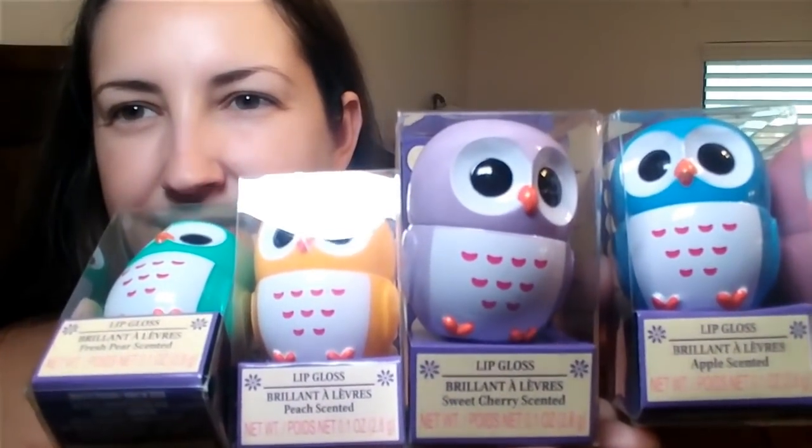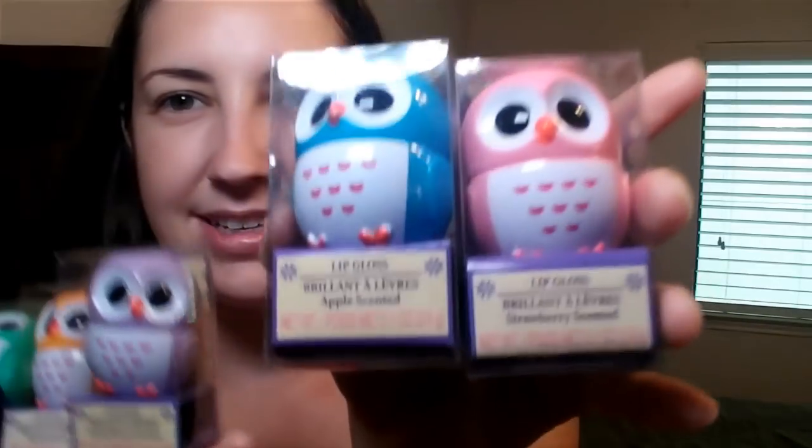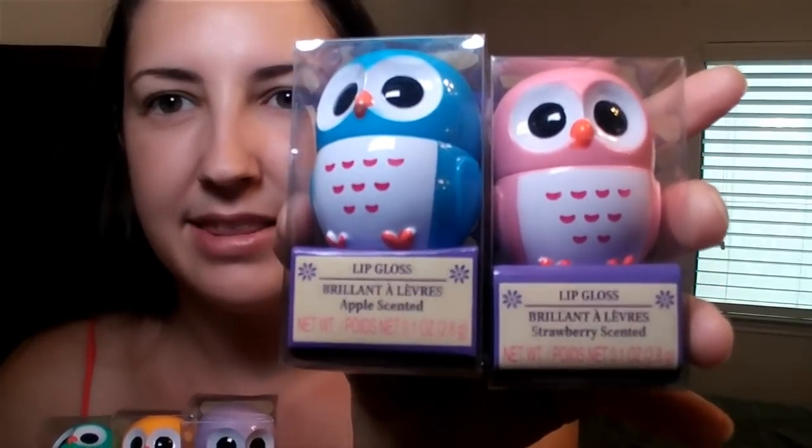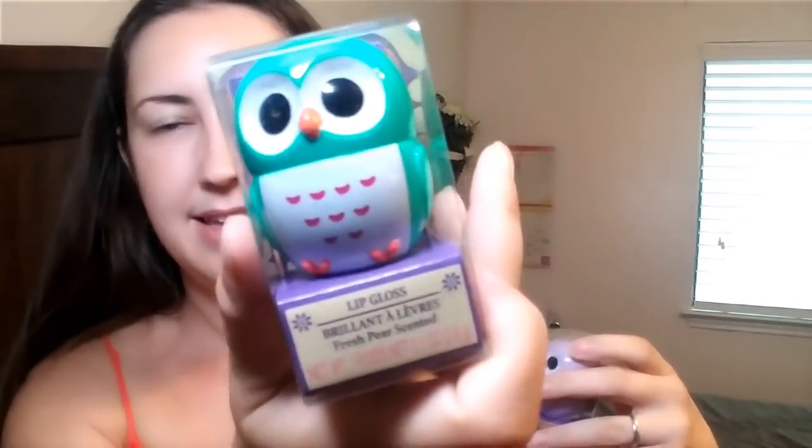So I don't know if you can kind of see. Let's start over here so I can use 2 hands. So that one is strawberry, and then there's apple. The blue one being apple is the weirdest to me. And there's sweet cherry and peach. And then this one is fresh pear. So those are all the scents on those. Went ahead and picked those up.